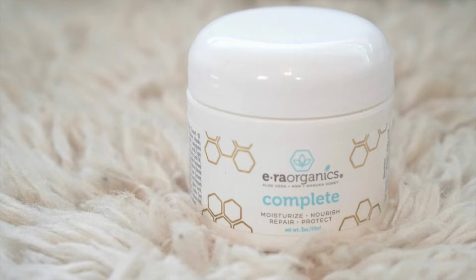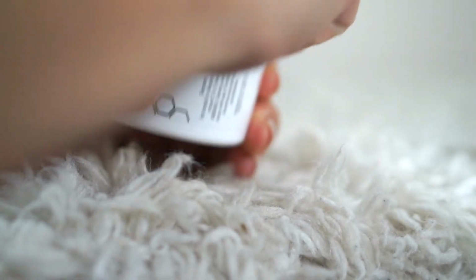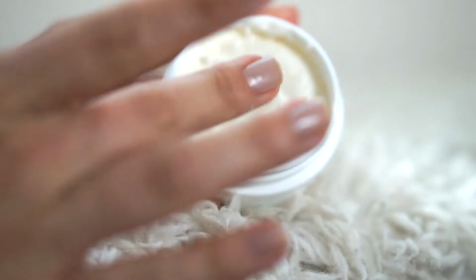Last but certainly not least, the Complete. This one's really cool because it can be used by anybody. It's really good for skin conditions. It's good for sensitive skin. One of the really cool ingredients that it has is manuka honey. It increases cellular recovery. It supports anti-aging by boosting collagen production. It is naturally antifungal and antibacterial and antiviral to heal a wide array of skin conditions.